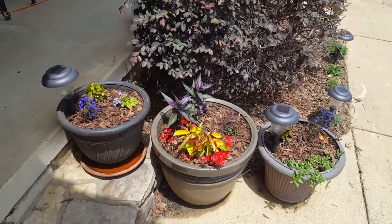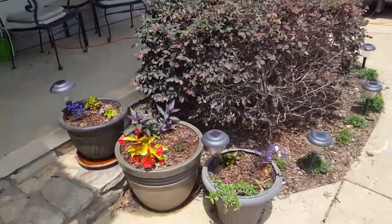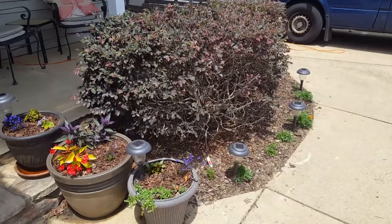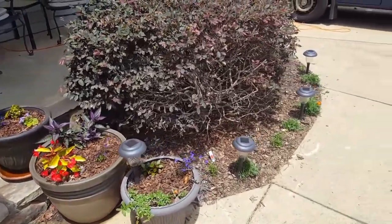This is May 23rd, 2018. Just wanted to show everybody some of the progress we've made on the new landscaping. We moved a bunch of stuff last fall, trying to accommodate a big project in the backyard. So moved a lot of things up front, got rid of a lot of things, simplified.